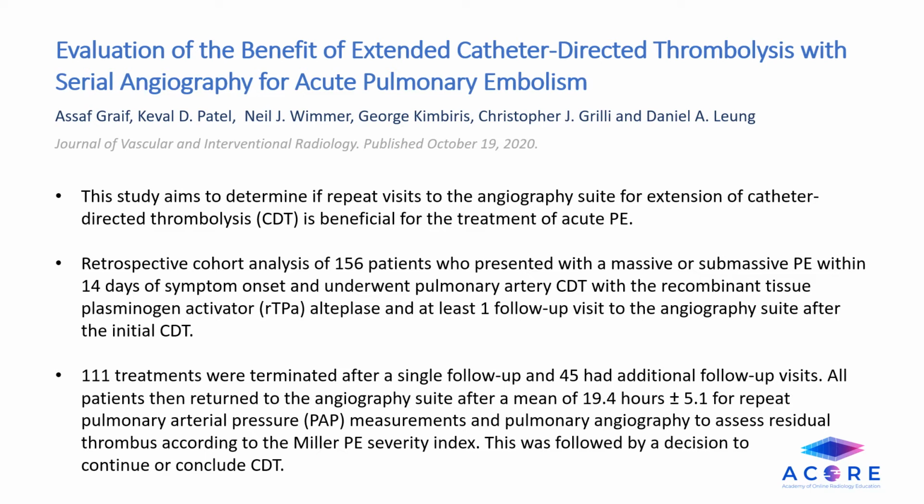All patients then returned to the angiography suite after a mean of 19.4 hours for repeat pulmonary arterial pressure measurements, PAP, and pulmonary angiography to assess residual thrombus according to the Miller PE Severity Index. This was followed by a decision to continue or conclude CDT.